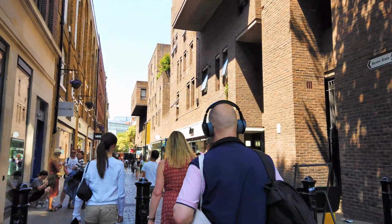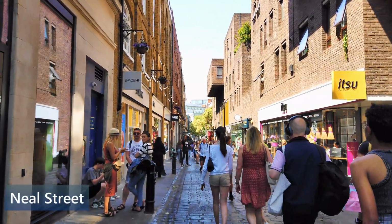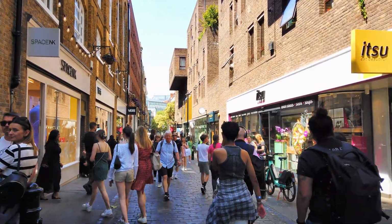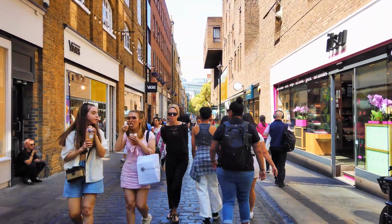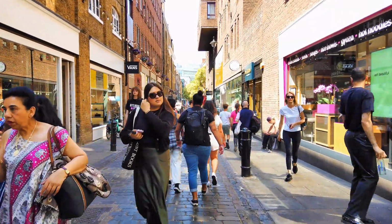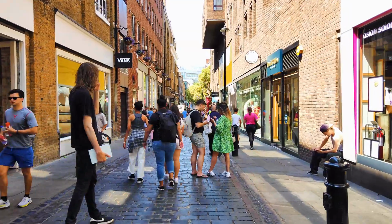You may be able to pick up the atmosphere here. It's a hot June day. I think we're forecast 27 degrees today, which is quite hot, might be the hottest day of the year. And we are going to look around 7 Dials. Area of former slums, some of the worst slums in London, if not the country.